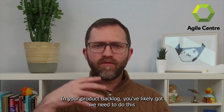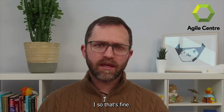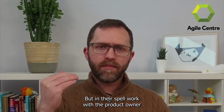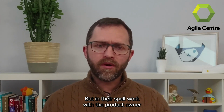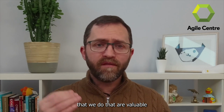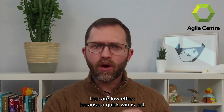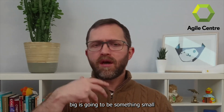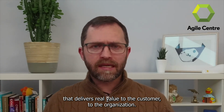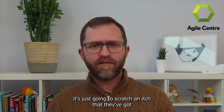In your product backlog, you've likely got, we need to do this stuff in this order, roughly. Okay. So that's fine. That's going to be very goal-oriented, I hope. But in there as well, work with the product owner. Get your developers to talk to the product owner. What are the other things that we could do that are valuable, okay, that are low effort? Because a quick win is not big. It's going to be something small that delivers real value to the customer, to the organization. Sometimes, I'll be honest, to the developers. It's just going to scratch an itch that they've got.